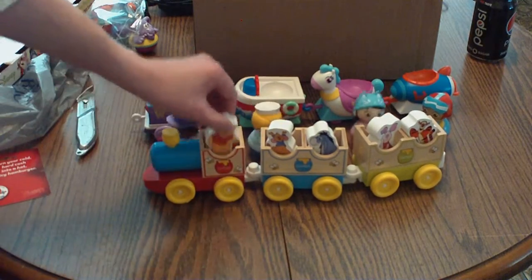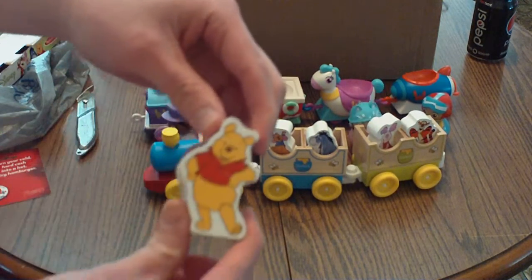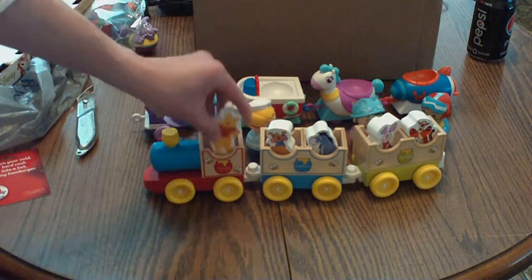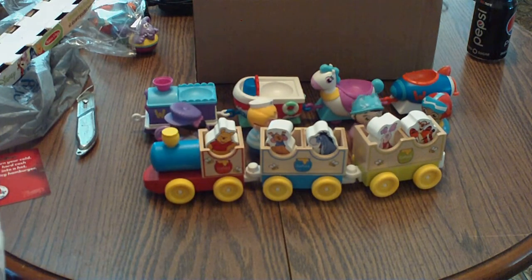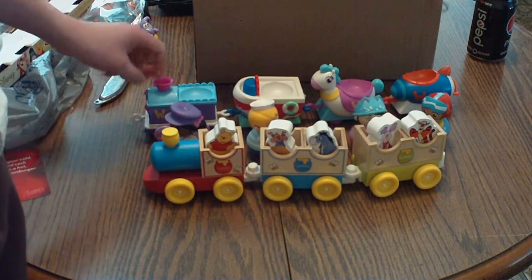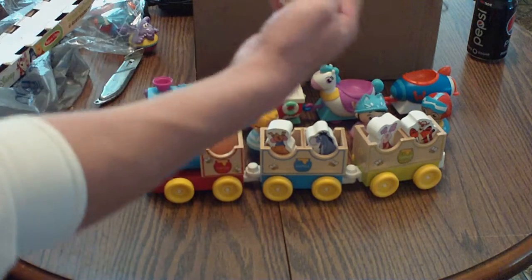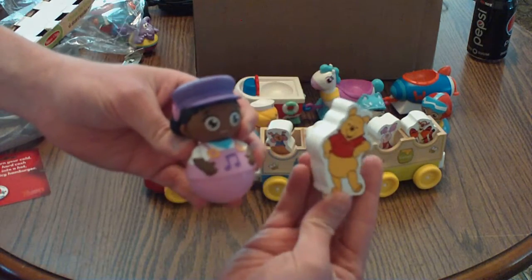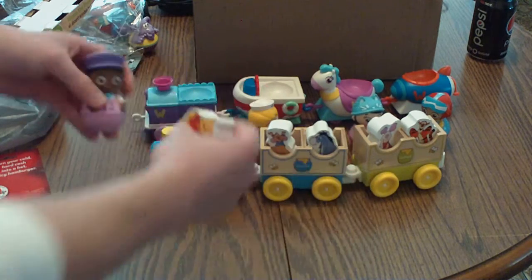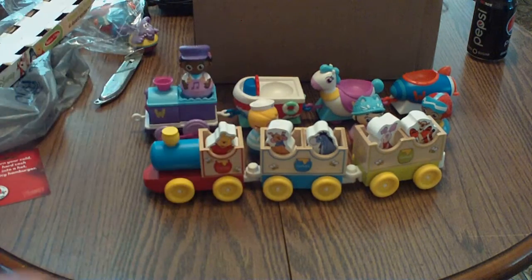These figures are just solid stuff, solid prismatic stuff. And we got Winnie and Winnie the Pooh. Nothing to do with each other. More to come later.